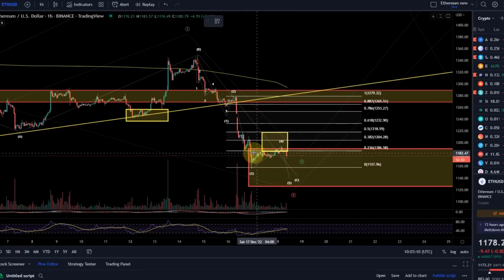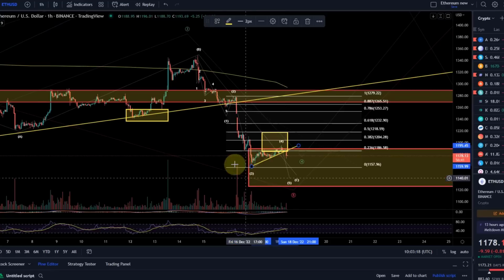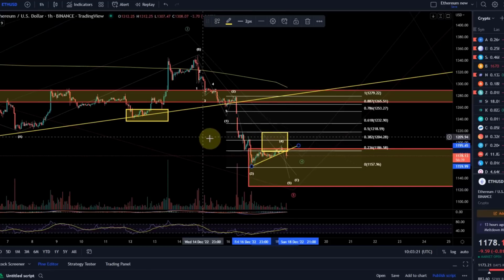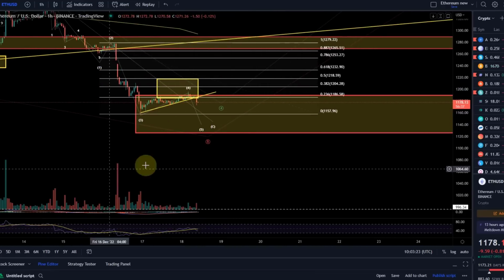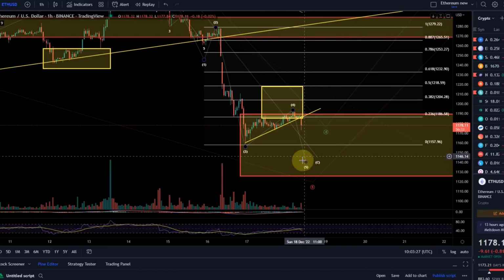On the Bitcoin chart, we've got a nice ascending wedge. Yeah, and here we had a trend line that is broken now. Also, this I think would resemble an ascending wedge if I drew another trend line on top of it. And yeah, I mean, this would most likely take us down here in a wave 5.